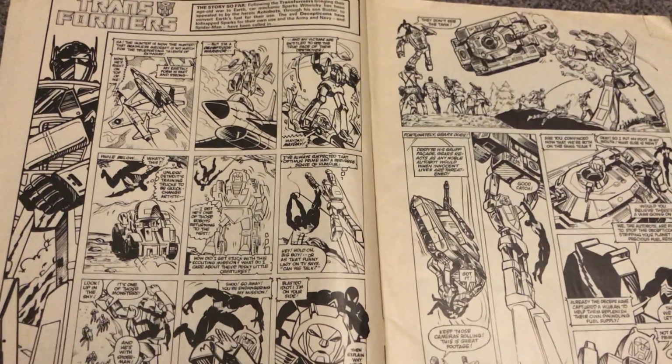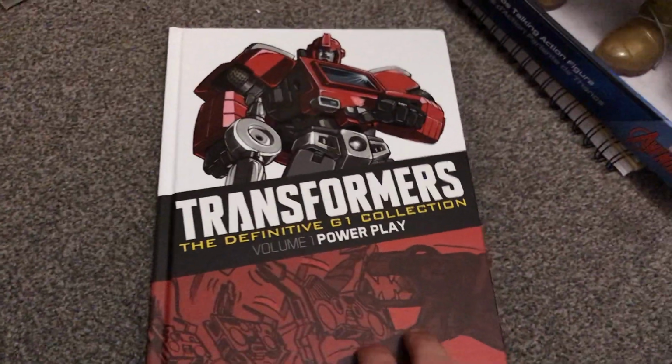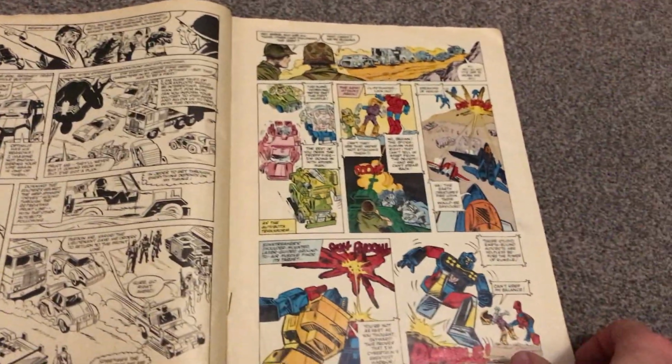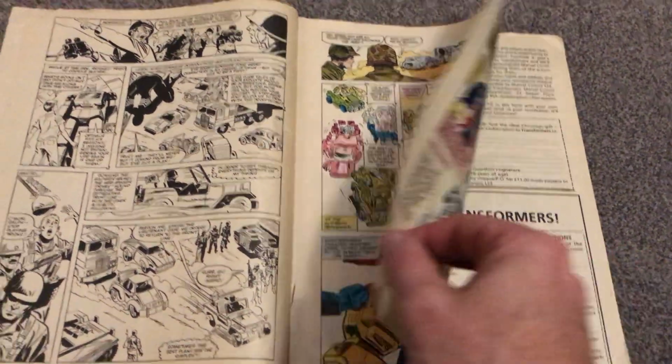So this is the actual comic strip, and unfortunately it is in black and white. However, I've got this book here, so you can have a look at it all in colour. So I'll come to that in a second. The weird thing about this is half of it's colour, half of it's black and white. Obviously that was just to keep costs down, I would imagine.